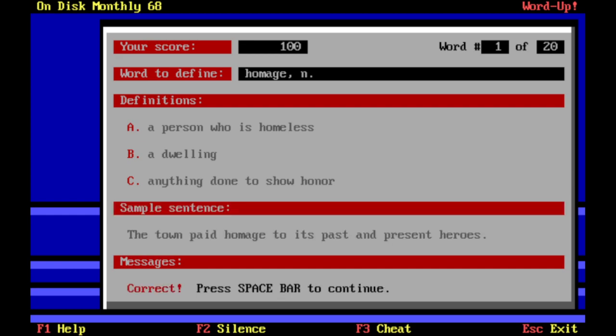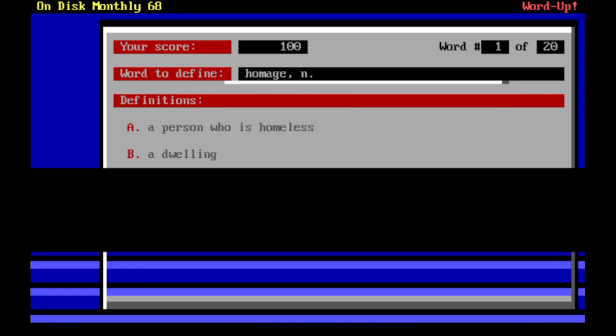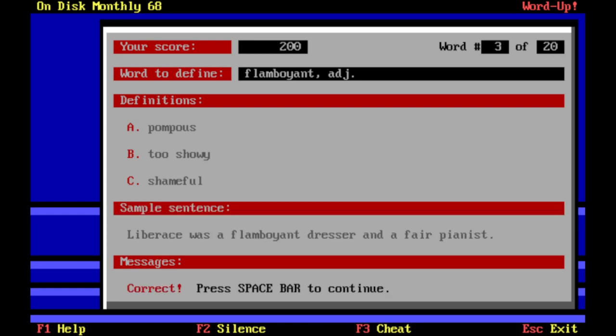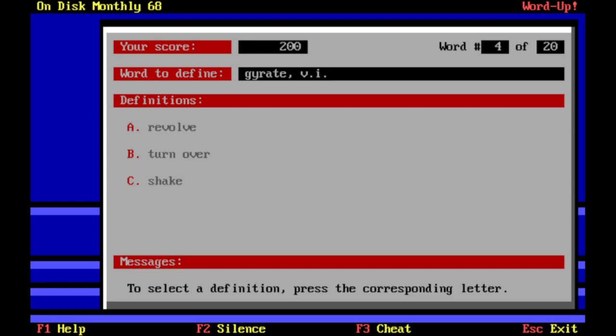Anything done to show honor, that would be C. Oh, that's not... Well, we're off to a great start here, but remember, you still got half of them right, so... Aye, aye, aye. Slightly unbalanced mentally. All right, let's go S. No S. Suffuse. A. No. Flamboyant. B. Yep. R. No, sir. Gyrate. Or gyrate, if you like.